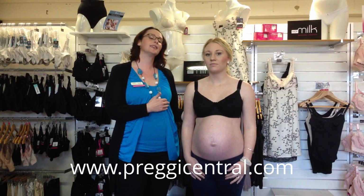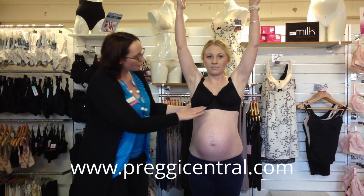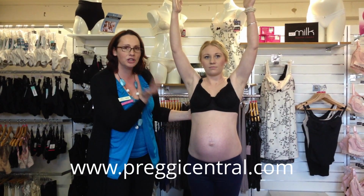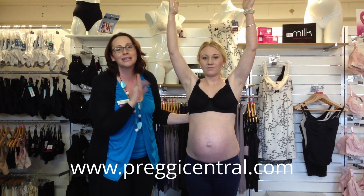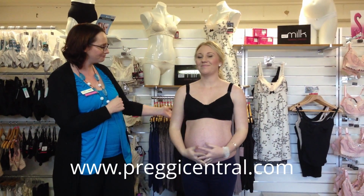firmness through your ribs. Another quick test that you can do is, Kelly, I'll get you to lift your arms up for me. Through here, Kelly's bra is fitting perfectly as it's nice and firm. When you lift your arms up, if you can see any bits of breast tissue sticking out the bottom, it means it's not firm enough, so we need to re-go through your fitting. Thanks very much for that.